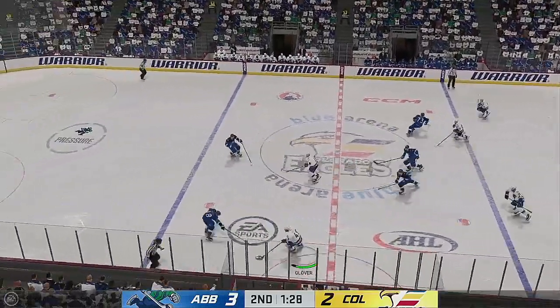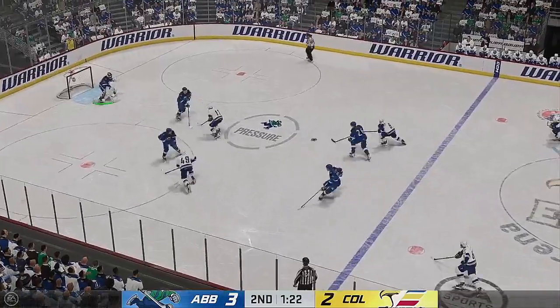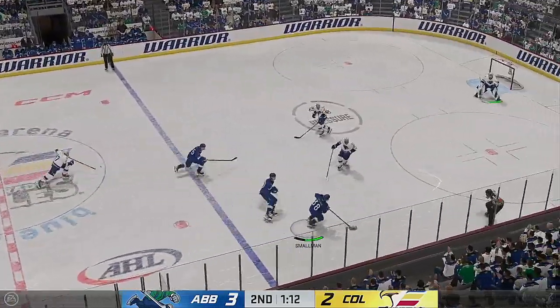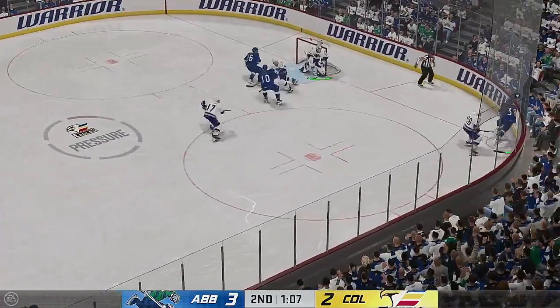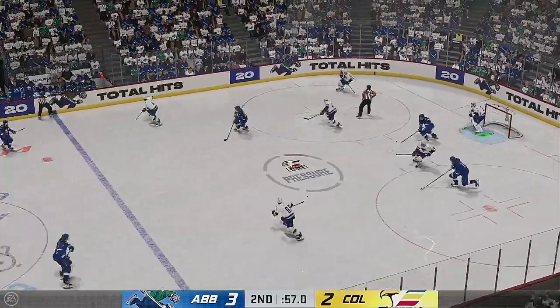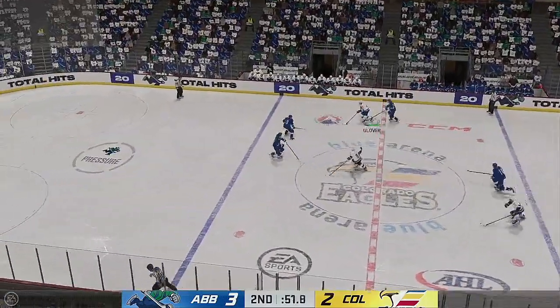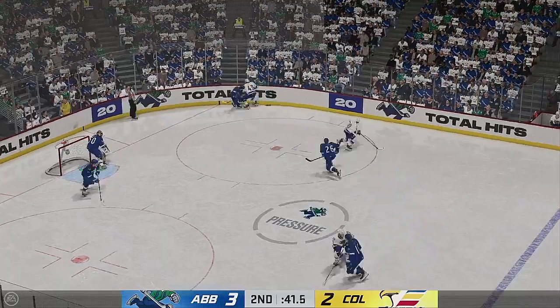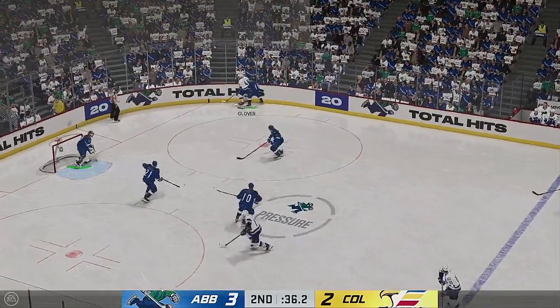The Canucks will play it in their own end. Broken up with the stick in the defensive end. Carries it in. They've got the defense outnumbered. Approaching the final 60 seconds here in the second. Good defensive effort to poke it away.